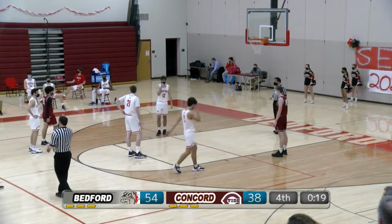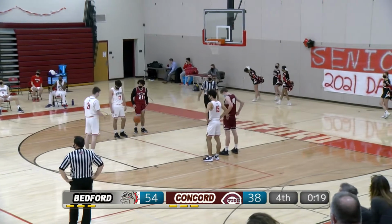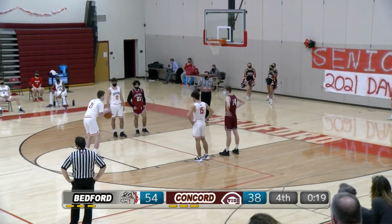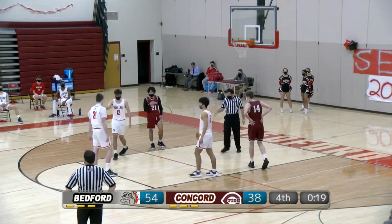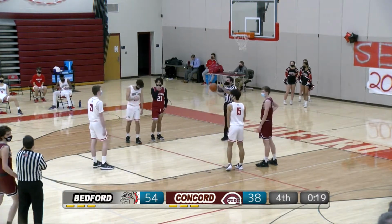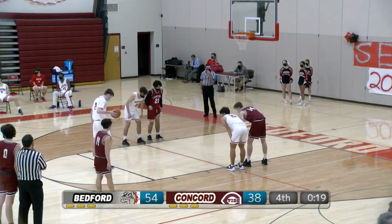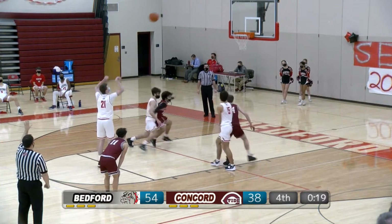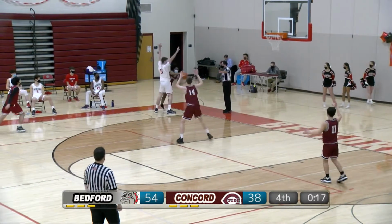So Tegan Graham gets a chance to get into the scoring books here too on a double bonus. He'll take a couple dribbles, little spin, puts it up, front rims it, rattles around and does not fall. 18.5 seconds left. Graham goes for the second of two. It's no good either. They chase down the rebound in the corner.